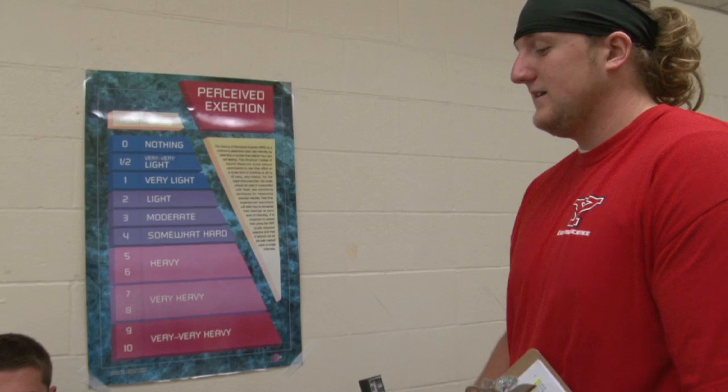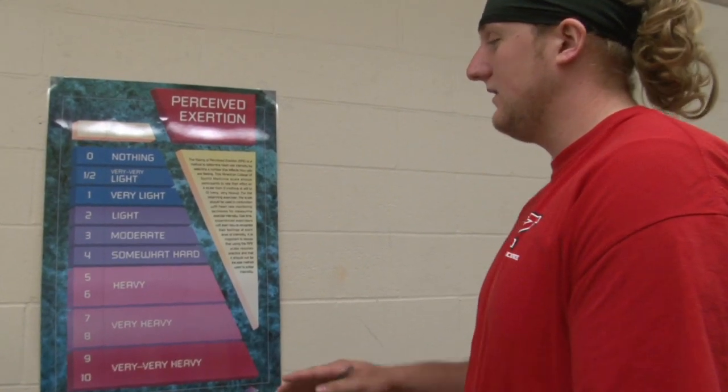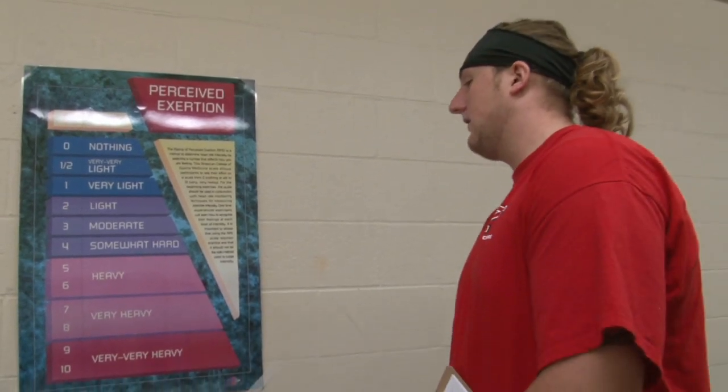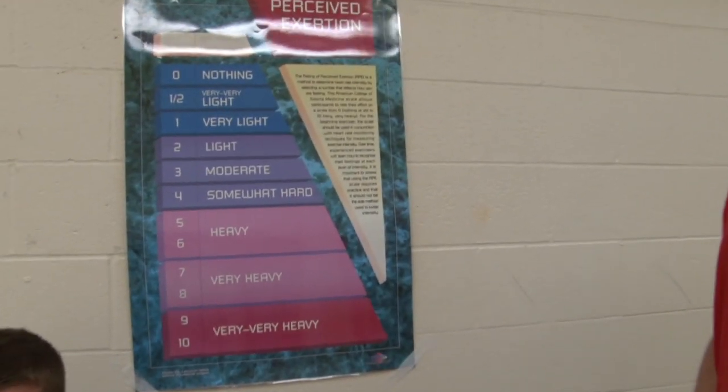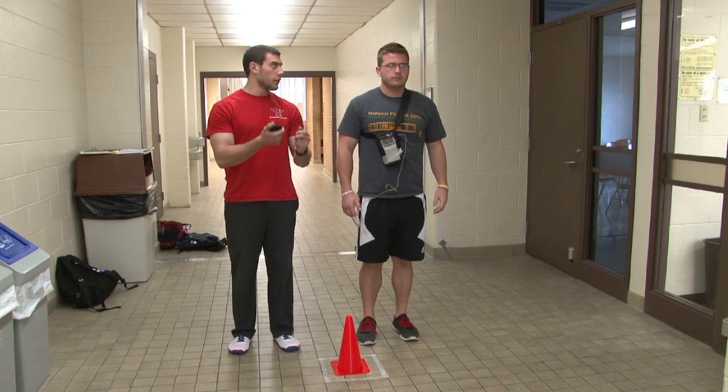We're going to get a resting baseline on the Borg scale, 0 being the easiest thing, nothing, no pain at all, 10 being the hardest thing you've ever done in your life. You couldn't take another step at all. We're going to ask your baseline right now. How are you feeling? 0. Okay. Ready? Go.